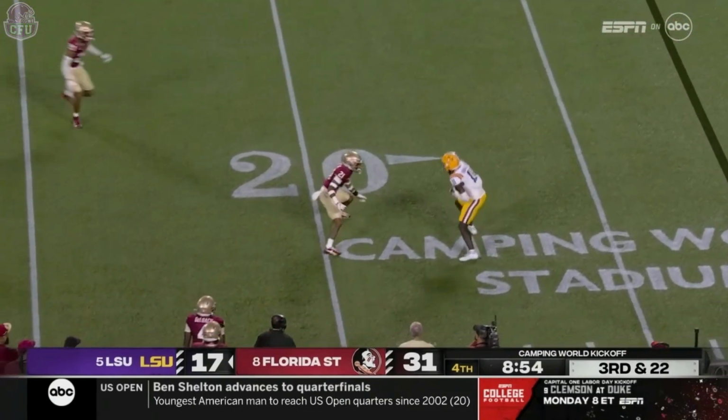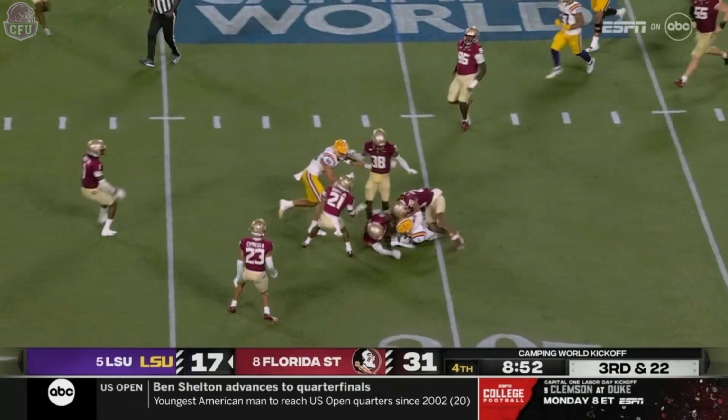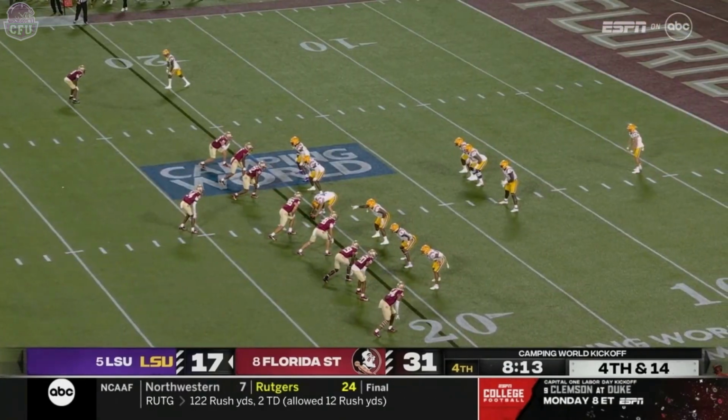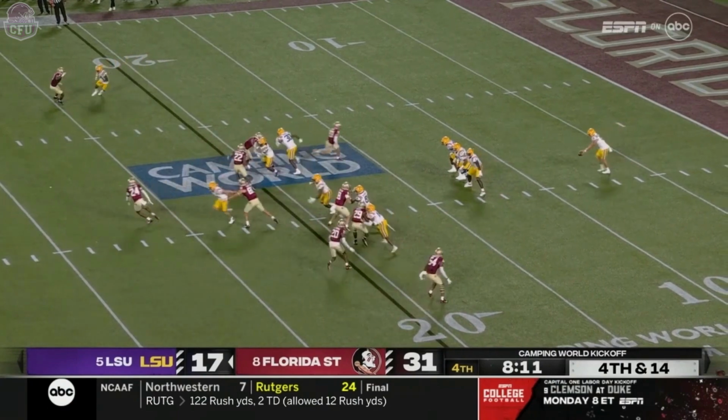Long throw. Catch by Thomas. He's got a long way to go. Get nowhere near the marker. I was going to take care of business. Is that kind of even matchup going in?